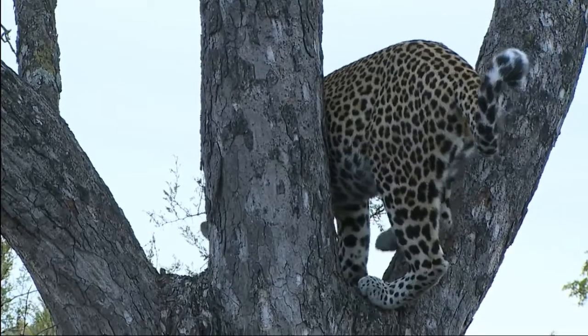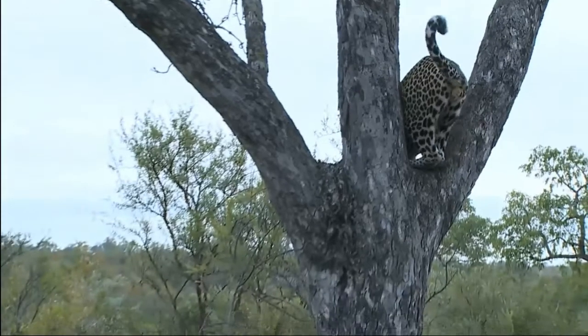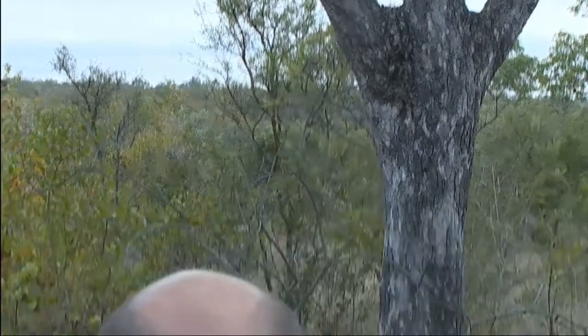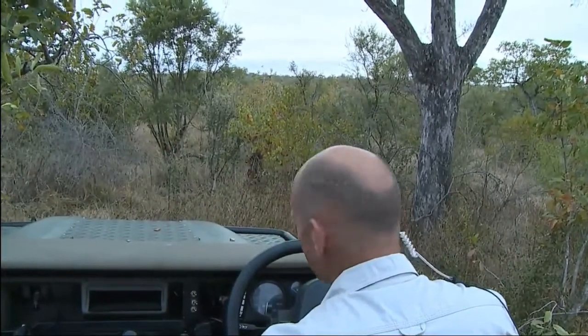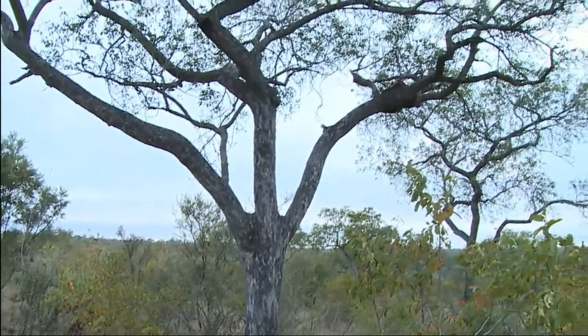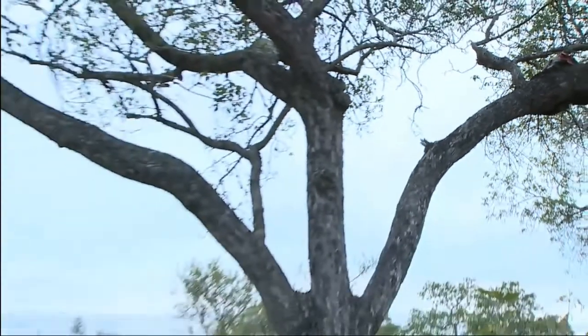are very elusive, and they don't enjoy being exposed, and he's now on a tree trunk, exposed. Now you can have a look at how high his kill was. We'll zoom out a little bit more, and you can see that it's in the top branches of larders for leopard. This is a marula tree.